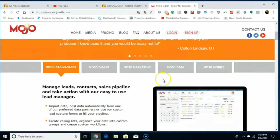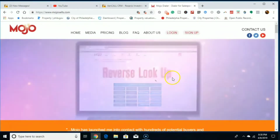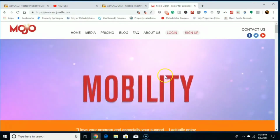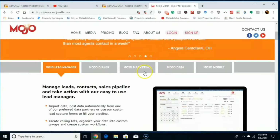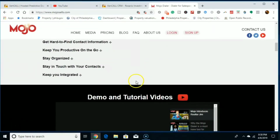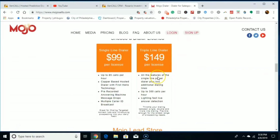So there's a lot of pros for this. One of the biggest pros from what I've heard from people who have it is that it's actually very mobile. It's user friendly. It's easy to get set up and start dialing right away. Right. So that's a great pro. The con is that it's actually pretty pricey, right? So it's about $150 for a triple line dialer. And again, I would recommend using that if you have a big list to get through.